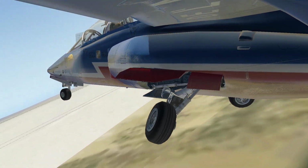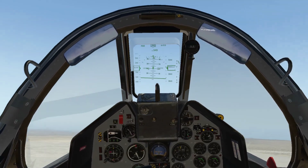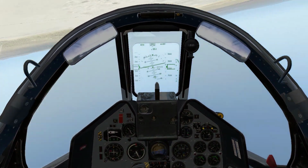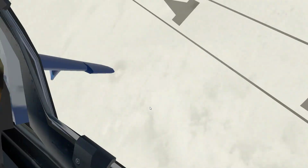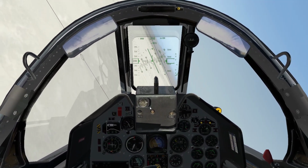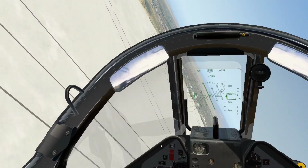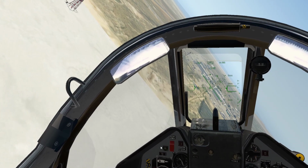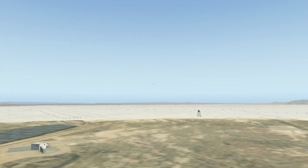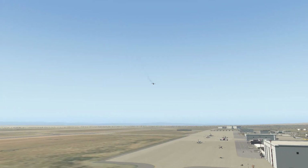Gear up. Since we're a demo team, we're gonna gear up as we're doing a maneuver. Oh, that shadow looks cool. Man, this thing is sweet. Permission to buzz the tower. Sweet. Yeah, this thing is super pretty in that livery.